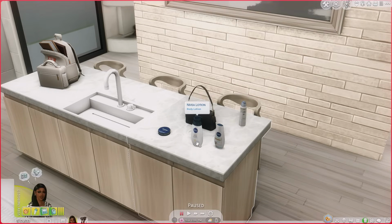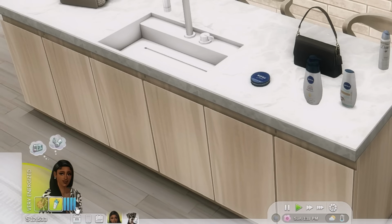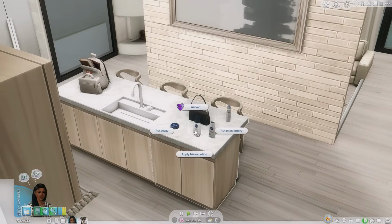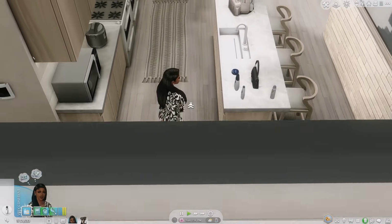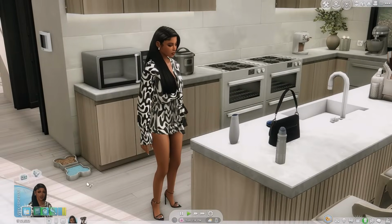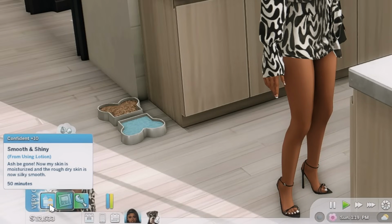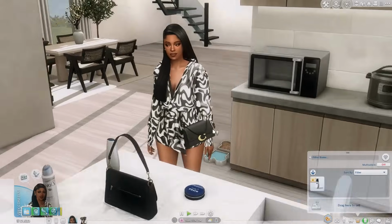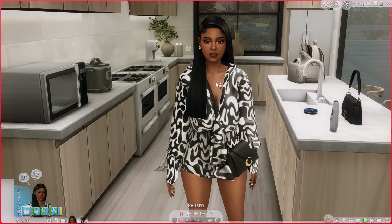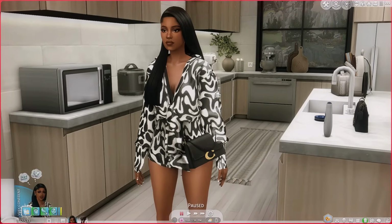So just to give you guys a quick refresher on how these body products work, you can click on the product and then there should be an interaction to apply the lotion. I'm gonna have Ashley do that. Oh, I think this might need to go in her inventory. Hold on. Let me have her put that in her inventory and see if she'll do the animation. Because we got the buff. The buff says smooth and shiny from using lotion, but she didn't actually do the animation. Let's see if she'll do it now. Oh, no, she didn't. Okay. Oh, I still have the moisturized cast overlay in because her skin is definitely glowing now.